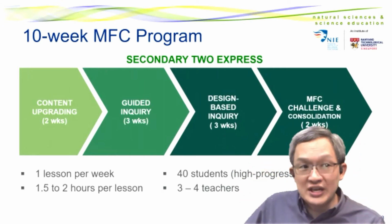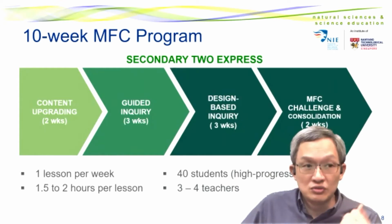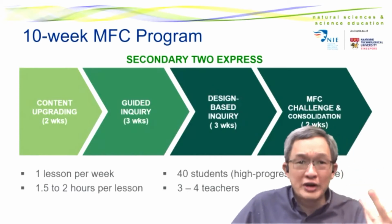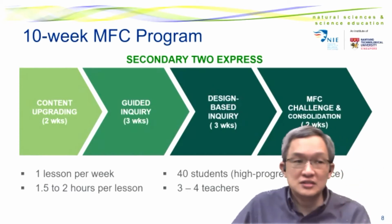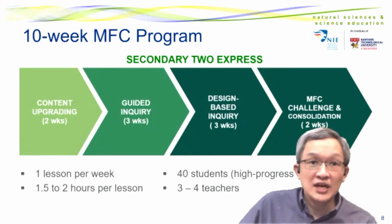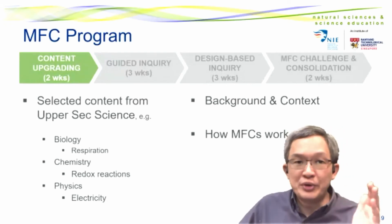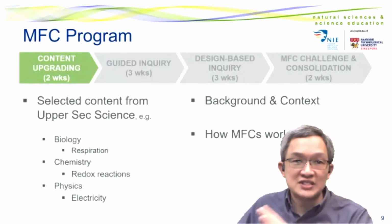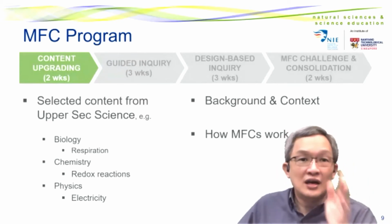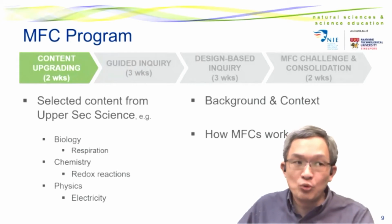So with the nature of this, of course, we did require multiple teachers to be involved. Nominally, we need a biology teacher, a chemistry teacher, and a physics teacher. And of course, it'd be great if one teacher straddled more than one subject, but ultimately it needed to be team taught. And we got the teachers themselves to enact this program. So content upgrading was just bringing Sec 2 students up to speed. There are certain things that are not covered in the Sec 2 syllabus, ions, stuff like that, that would be helpful to understand or not yet studied. So teachers brought the students up to speed over the first couple of weeks.